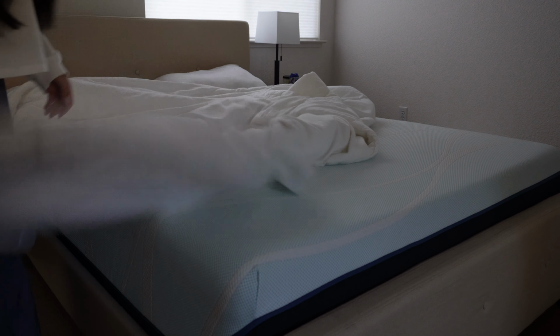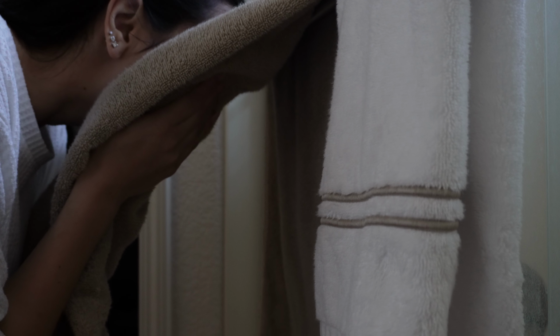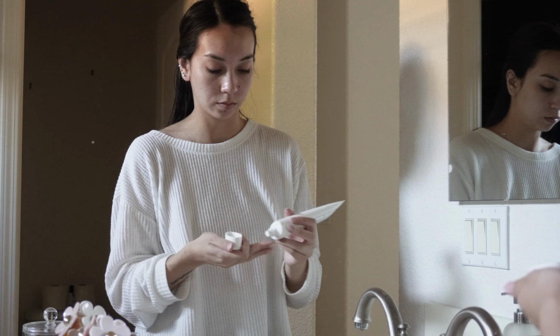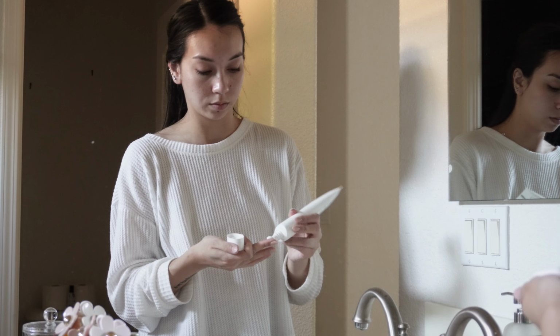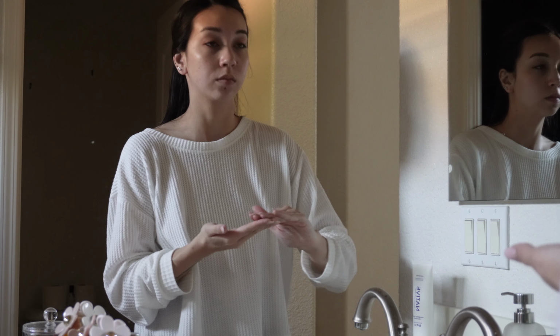Now I'm just brushing my teeth and rinsing my face with water. I'm about to go on a walk, so I'm putting on some sunscreen. When I come back after my walk, I'll shower and do all my other skincare steps.